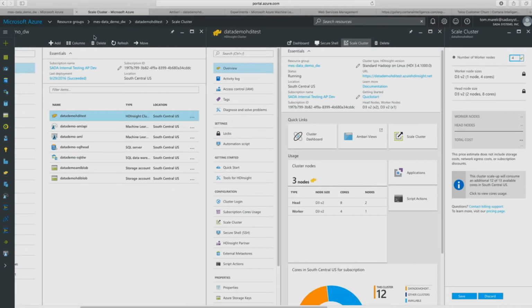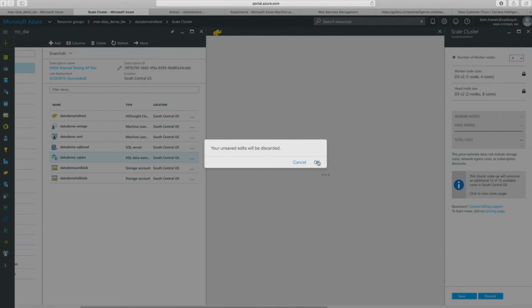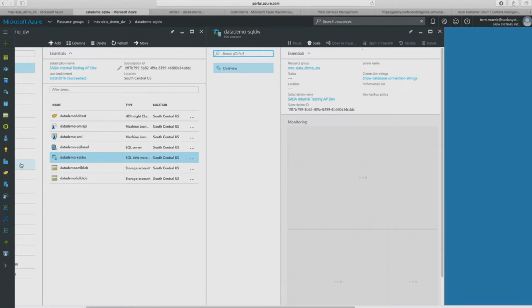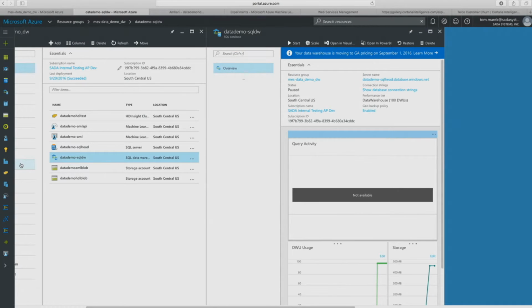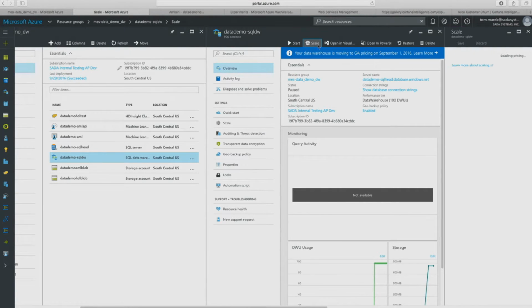Now, another thing I wanted to cover is your SQL data warehouse. And I'm going to just let that go because I don't need to change the cluster size here. Now, this one's even more interesting because this is SQL data warehouse. SQL data warehouse gives me the ability to start my cluster, so I could start it. I could scale my cluster.